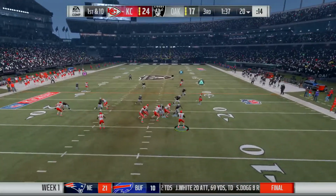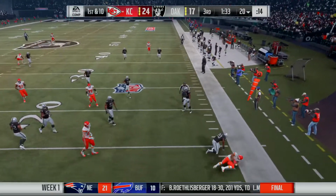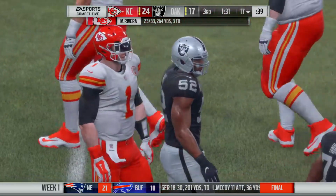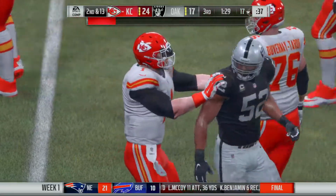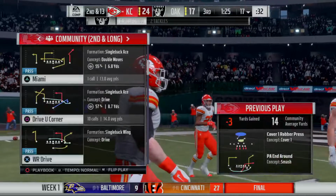Here's a play fake as they set up to throw. They'll roll him out right. And he completes it to Hunt. And he goes nowhere. He'll lose yardage back at the 17. The loss of a full 3 yards, and now it's second down.